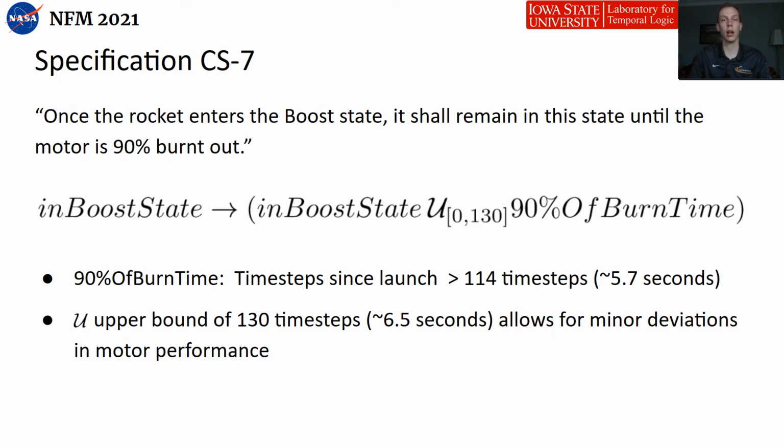The bound on the until operator represents the time frame that in-boost state must change within, allowing us to specify a maximum amount of time that the rocket can spend in the boost state before R2U2 determines this specification is violated. And so, in this way, we say that the rocket should be in the boost state for at least 5.7 seconds and at most 6.5 seconds, providing a range of time for the system to make a state transition. These values can be easily adjusted to enable a wider or tighter window to account for different amounts of uncertainty, or to specify a different choice of rocket motor.